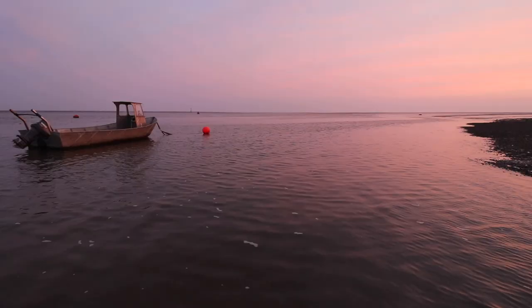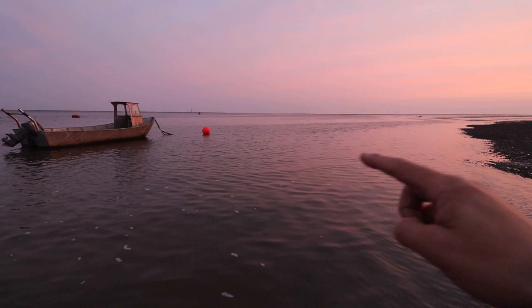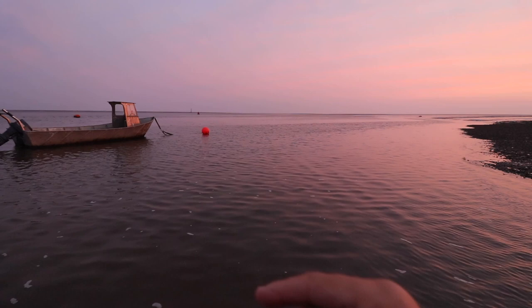So if you look now, you can see all down here all these beautiful colours, but the boat that I'm aiming for at the moment, it just won't stay still. And I think what it is, if you look in front of the boat, it's parked right in front of the current, so you can see the water rushing against the boat. So I'll just move to the side there.